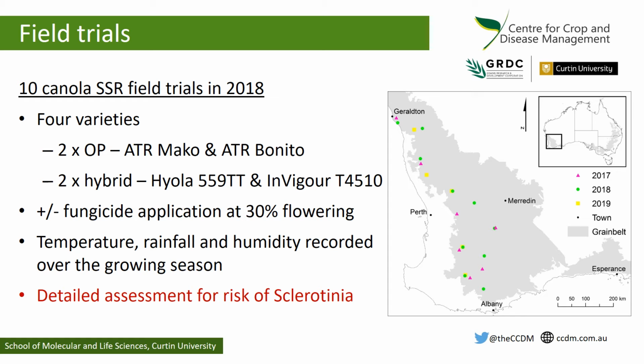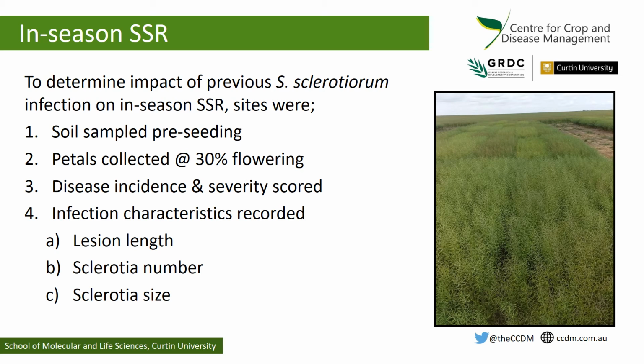At each site we also recorded temperature, rainfall and humidity, and they were recorded right through the growing season. And then at each site through the growing season we've completed a detailed risk assessment for Sclerotinia. Now, the detailed risk assessment was done to determine the impact of previous Sclerotinia infection on in-season SSR.